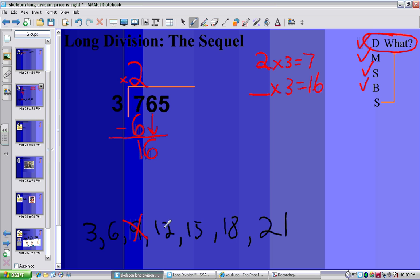3, 6, 9, 12, 15. Tell me when to stop. That's right. Don't go to 18. It breaks the Price is Right rule. So how many 3's go into 16? 1, 2, 3, 4, 5. The correct answer is 5. Remember, the answer to the what question always goes on the top.